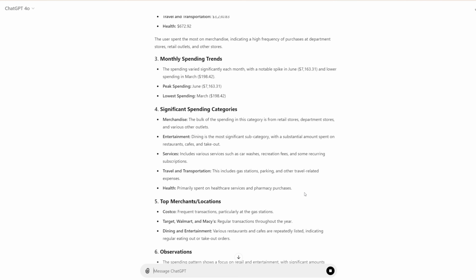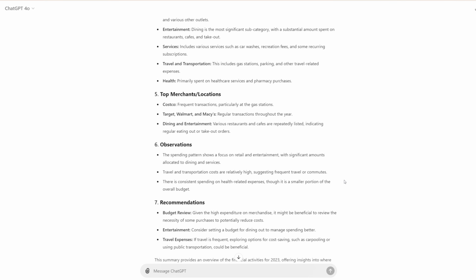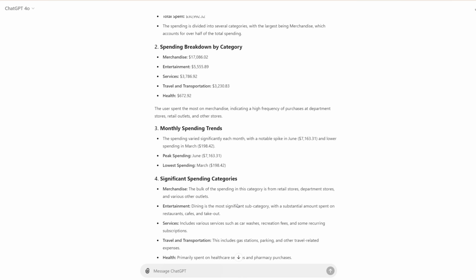Not just that, it also tells me which month I spent the most and least, what were my biggest spending categories, where I spent the most, and even some observations and recommendations. This single prompt is sufficient to understand my spendings and make meaningful changes to better change my finances. But we can do a lot more here.